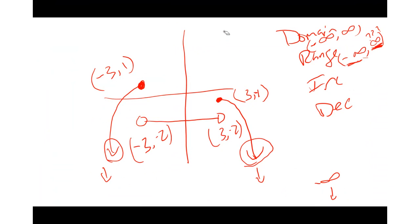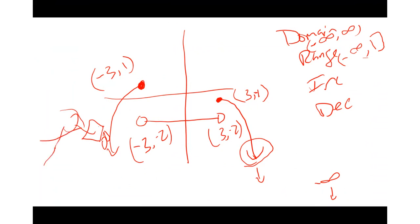I thought it was 1 or -3, so it would be like infinity or something. If it continued this way, it would be to infinity. But it doesn't continue that way. So the range is actually from the bottom, which is negative infinity, to the highest point, which is going to be up to 1. Negative infinity to 1. Okay. When's it increasing? So negative infinity to negative 3? Yes. Negative infinity to negative 3.